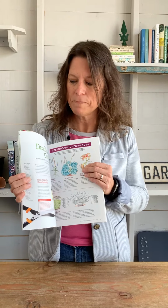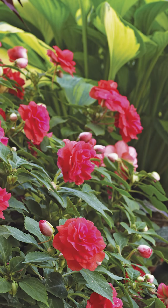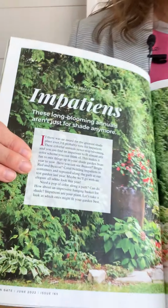It's so handy. Another thing that we pride ourselves on at Garden Gate is always including lots of actionable plant how-to information in every issue, and in this issue it's no different. We have this really colorful but useful story on how to grow impatiens, and you'll see that here. This is this Shade Garden Annual.